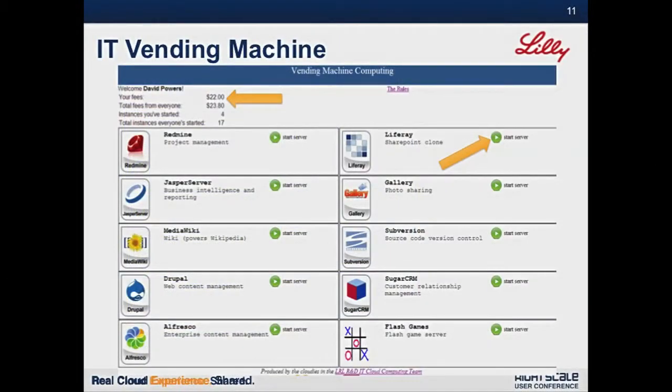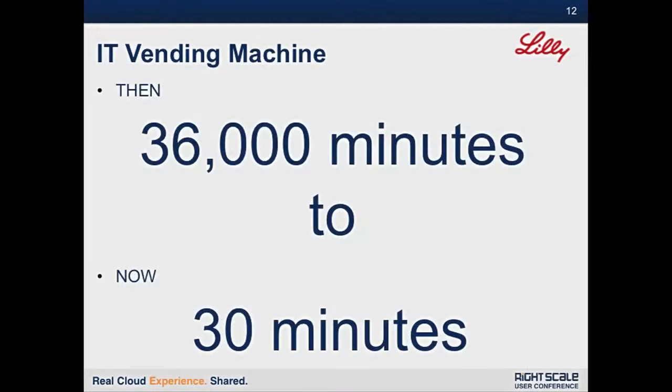So they created on RightScale what they call internally the IT vending machine. Research scientists in a self-serve way can access these pre-built certified configurations, and then they're restricted within the RightScale account in terms of what cloud resource pool they can deploy those configurations on. So it's completely controlled and all that information is reported back. The benefit to Lilly is pretty extraordinary.